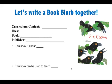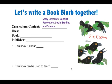If you watched the 6 Crows Read Aloud video, then you're familiar with the book 6 Crows by Leo Leone. Feel free to follow along with the handout if your facilitators have one for you. If not, just follow along on the screen. What curriculum content could we teach with this book? Just main ideas, a really brief list. How about story elements, conflict and resolution, social studies concepts, and science?